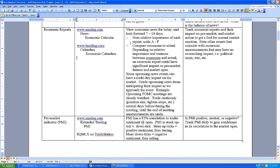Now, when you categorize the different economic reports, that's another way to look at the stocks that could be directly impacted by those reports. So if you have a whole bunch of interest rate related economic news, maybe if you're in bank stocks or finance, you might want to pay a little more attention. Trading bonds or treasuries or even futures product, you might get some reaction now.